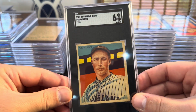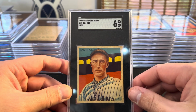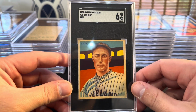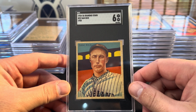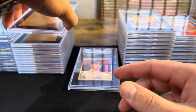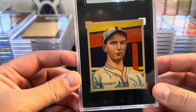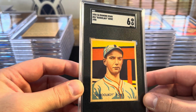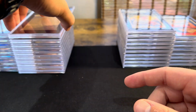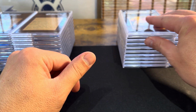Sam Rice, expected a 5, came back a 6. I do already have this exact card in a 6. I think a PSA 6. So I'll sell this one and keep the other one that I already have. But nice surprise there on a Hall of Famer to come back a 6. And another good one here, Schoolboy Rowe. Expected a 5, came back a 6 as well. So anytime you get higher than 5 in these cards, it's pretty good. Most of those cards are worth a couple hundred dollars in the 6s.